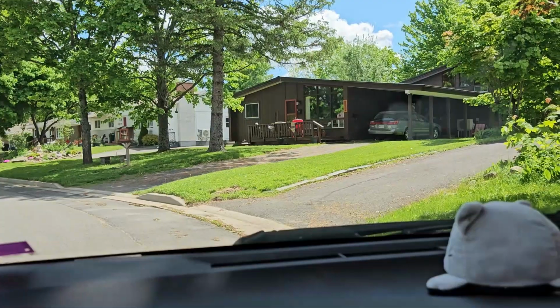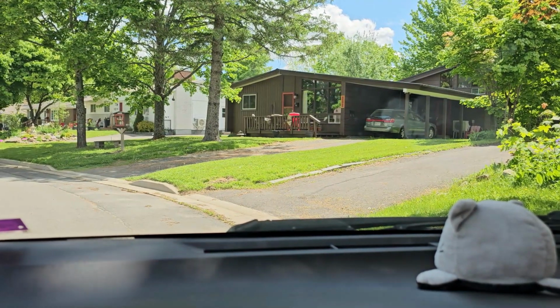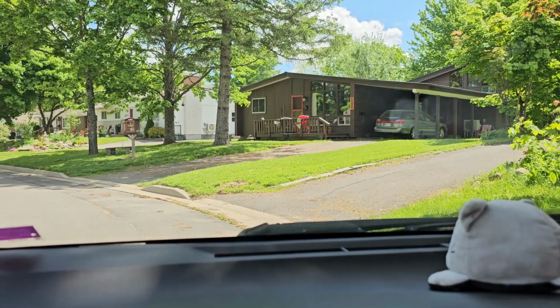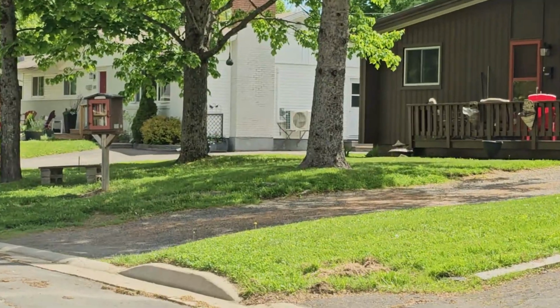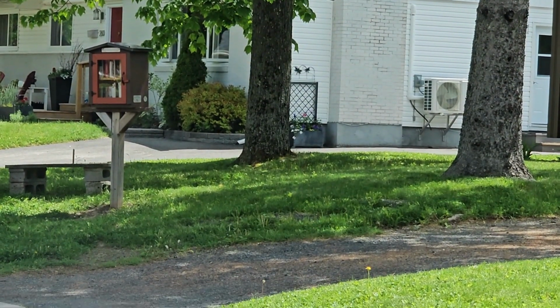That's cool. Can I just say, I love this house. I drove right past this, but oh, I love the house. And there's the free little library right there. So let's go check it out.